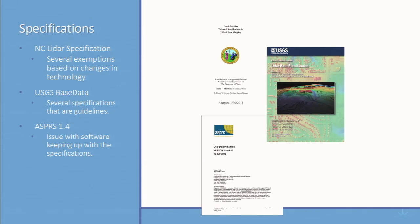And one of the other things that we had an issue with was LAS 1.4, because not all software is updated to use the 1.4 specification yet. So software issues became a bit of a problem.